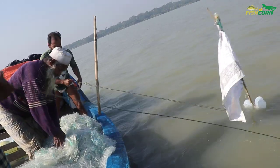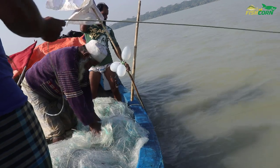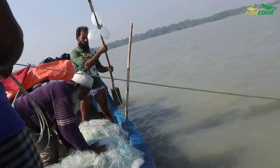Friend, till now we have 4 Hilsa fishes and 1 Pama fish, and you see right now our fishers are closing their long fishing net.